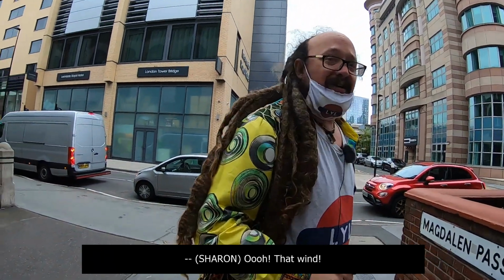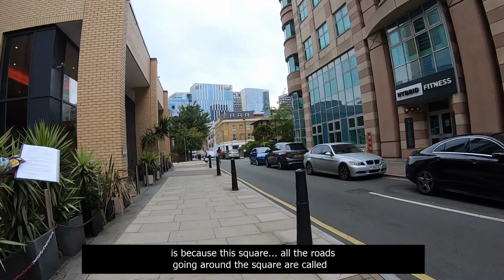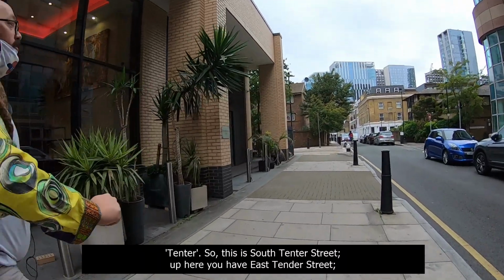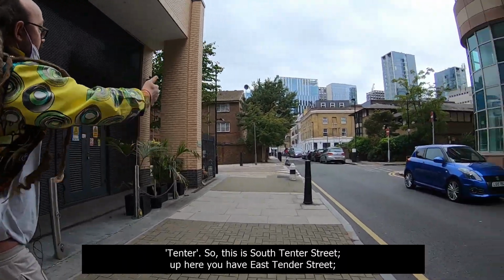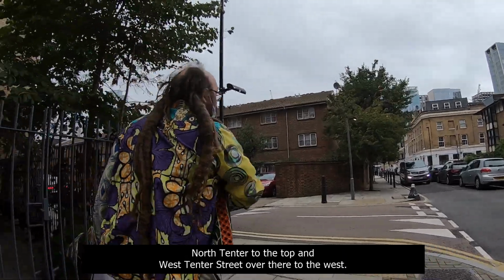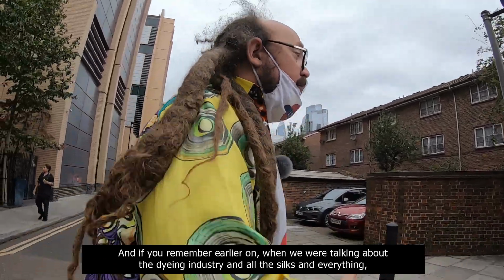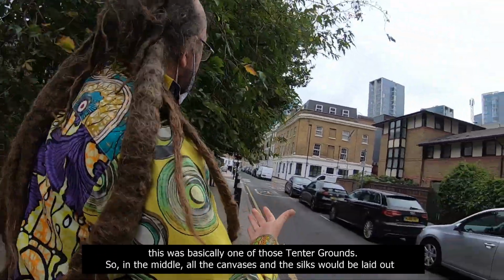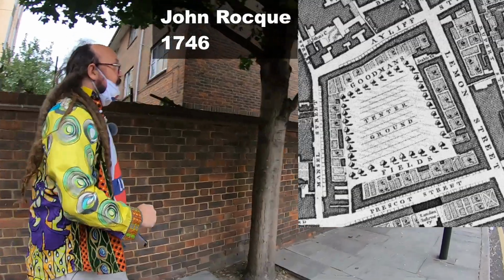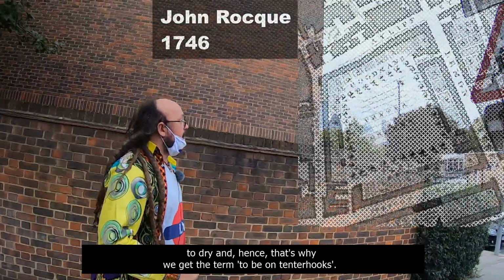Woo, that wind. This is St Mark Street. The only reason I'm bringing you up here is because this square, all the roads going around the square are called Tenter. So this is South Tenter Street. Up here you have East Tenter Street, North Tenter Street at the top, and West Tenter Street over there to the west. And if you'll remember earlier on when we were talking about the dyeing industry and all the silks and everything, this was basically one of those tenter grounds. So in the middle, all the canvases and the silks would be laid out to dry, and hence that's why we get the term to be on tenterhooks.